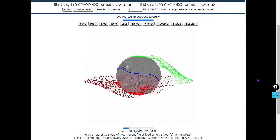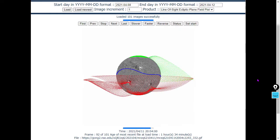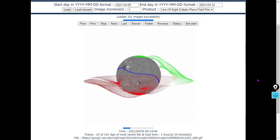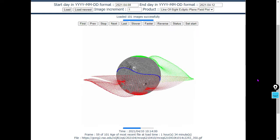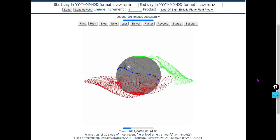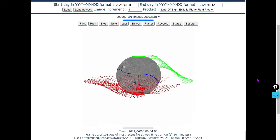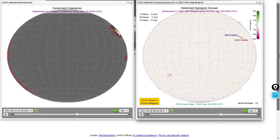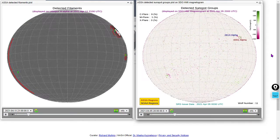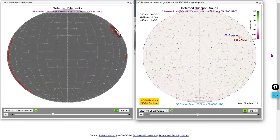Here's a line of sight ecliptic plane field plot. And you can see how south-oriented the current sheet that the Earth lies in is. That blue line stretching well up into the northern hemisphere there, as South Pole magnetism rules the earthly portion of the solar system. Next, we're looking at filaments and sunspot groups.